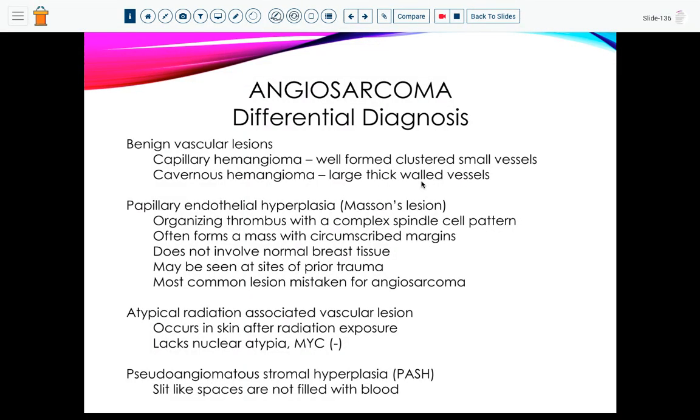So the differential diagnosis would be with benign vascular lesions. We see capillary hemangiomas, which are well-formed clustered small vessels. You can also see cavernous hemangiomas in the breast, and these have large, thick-walled vessels. The lesion most commonly mistaken for angiosarcoma is papillary endothelial hyperplasia, or Masson's lesion. These are just an organizing thrombus with a complex spindle cell pattern.